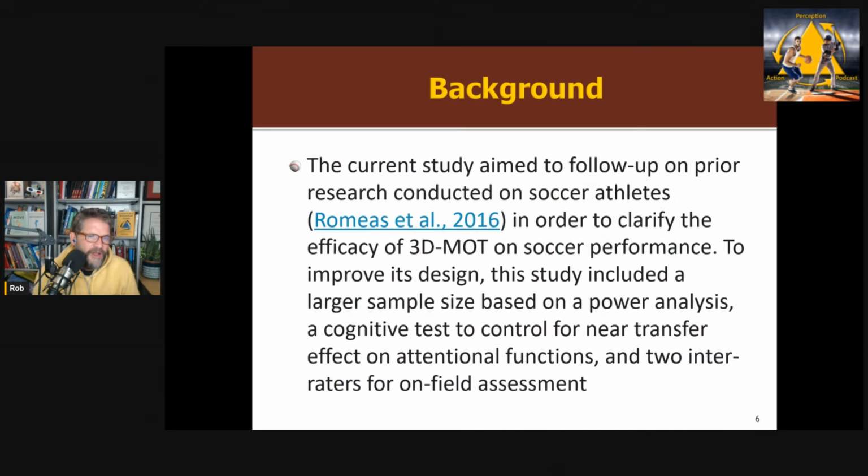So this study is a follow-up to that earlier paper. They're going to take on the critiques of a lot of other studies. They're going to have a bigger sample size based on a power analysis. They're going to have a proper control group. They're going to add a test of near transfer, right? So they're going to add another computer-based cognitive test to see if NeuroTracker training improves you on that, and far transfer, which involves two blinded raters that are not part of the study team. So lots of improvements. Kudos. Very good job designing that.